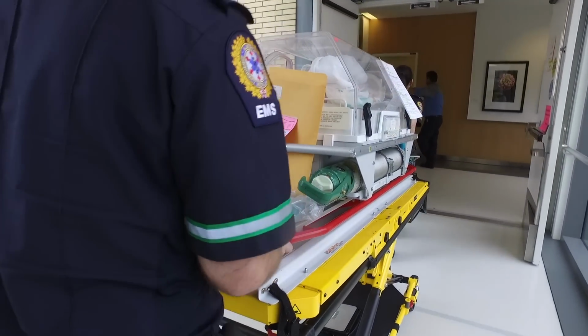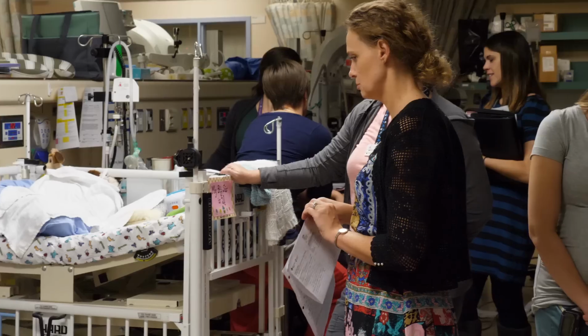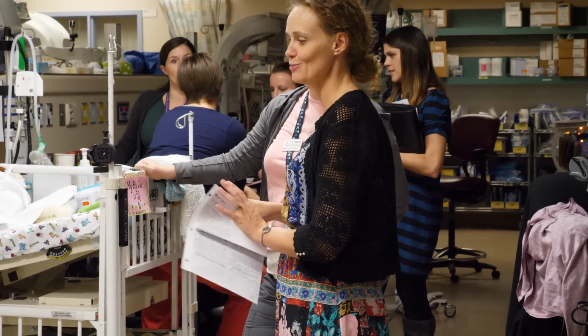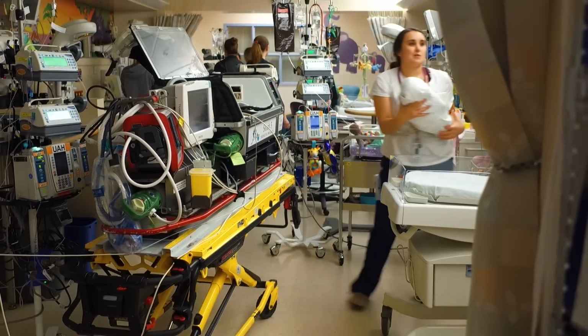Your baby will stay warm in the transport incubator and will be transported by ambulance. When arriving at the DS, your baby will be greeted by many members of your healthcare team. Your baby will be moved from the transport incubator over to a radiant warmer.